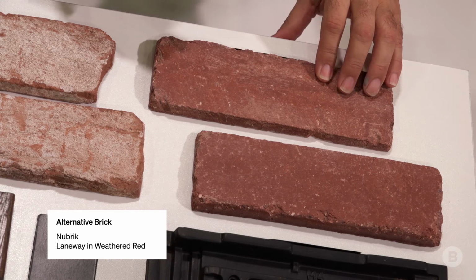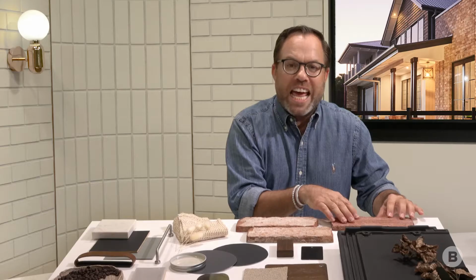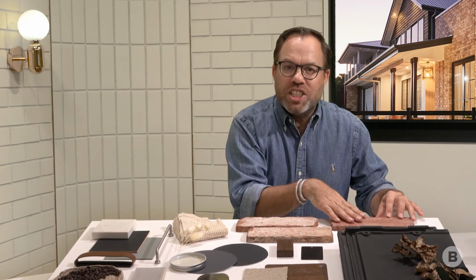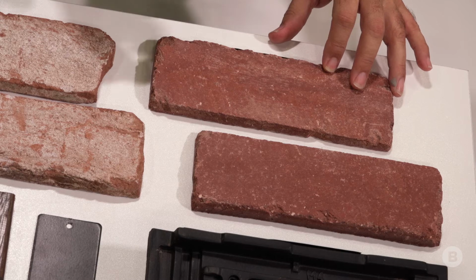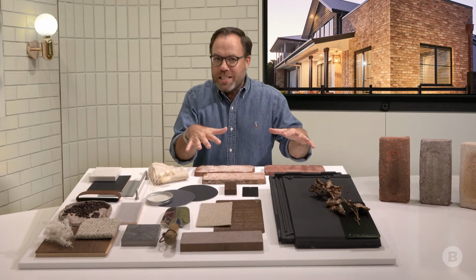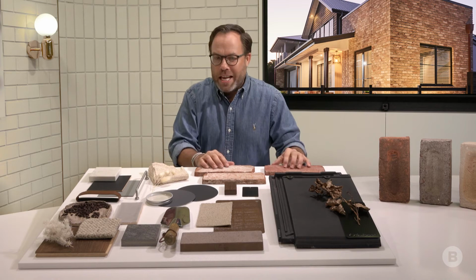Now, it's actually hard to believe that this is a new brick because it has all of the charm of a reclaimed brick, a slightly undulating surface and that gorgeous natural finish and texture. Both of these bricks work so well to create the modern farmhouse style, giving you the earthy red finish that's found, of course, in the rural landscape.